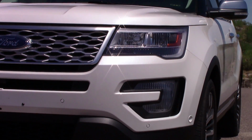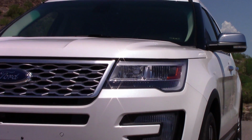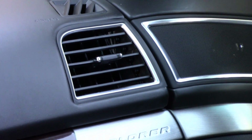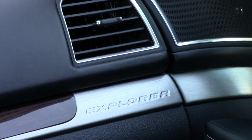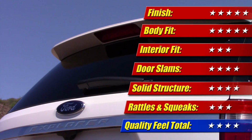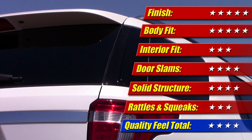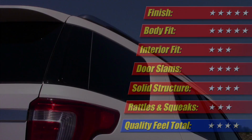Measuring quality in the Explorer Platinum, the paint finish is good, as is the body panel alignment. Inside, however, fit and finish remains less than one would expect at its price in spite of its top quality trims. We also experienced a number of rattles, squeaks, and wind noises. Quality score comes in at 4 of 5 stars.